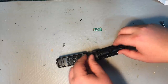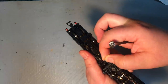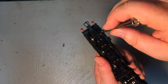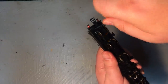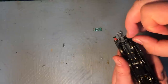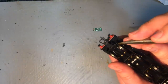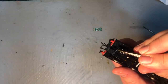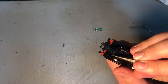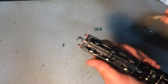That just is a push fit down onto there, and then turn it upside down, reinsert the rear screw, carefully screw that up and tighten up this front one. And if you've removed the brake rodding, then we just need to push that back into place with a pair of tweezers. Just very carefully reinsert that, trying not to pop it out at the other end. And it's as simple as that.